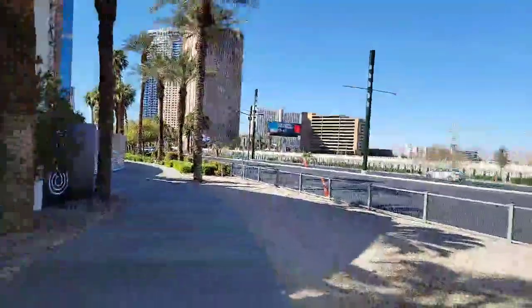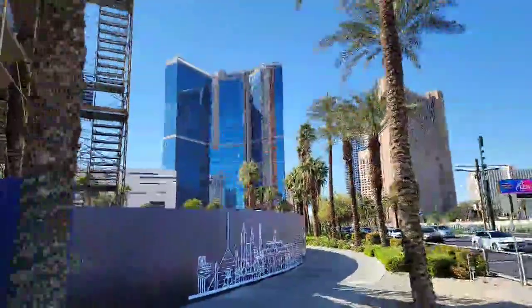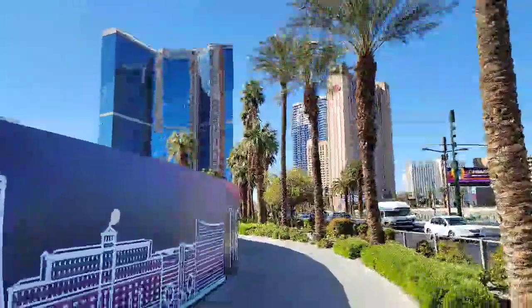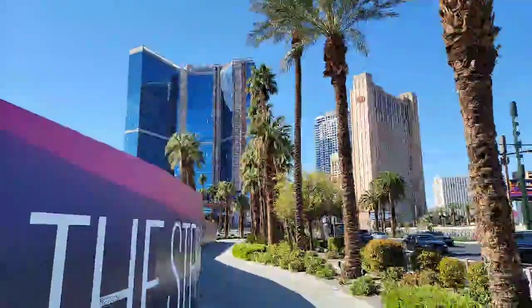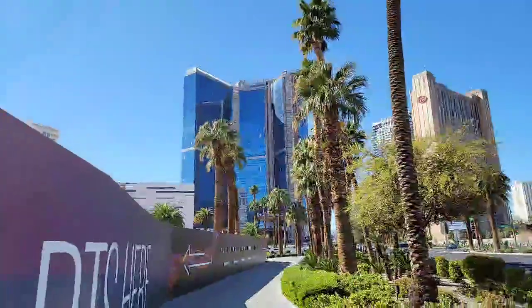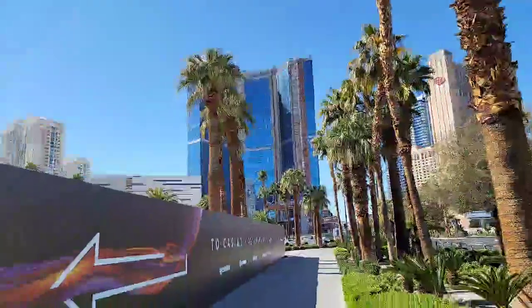Right up here around the corner is the Fontainebleau. There it is. That is where the El Rancho and the Thunderbird were. What's up, Juice? Thought I'd show this is the newest casino being built in Las Vegas. But it started in 2007, and it's finally being built, and it will be done in 2023. It's called the Fontainebleau. I'm gonna do a little walk around it.